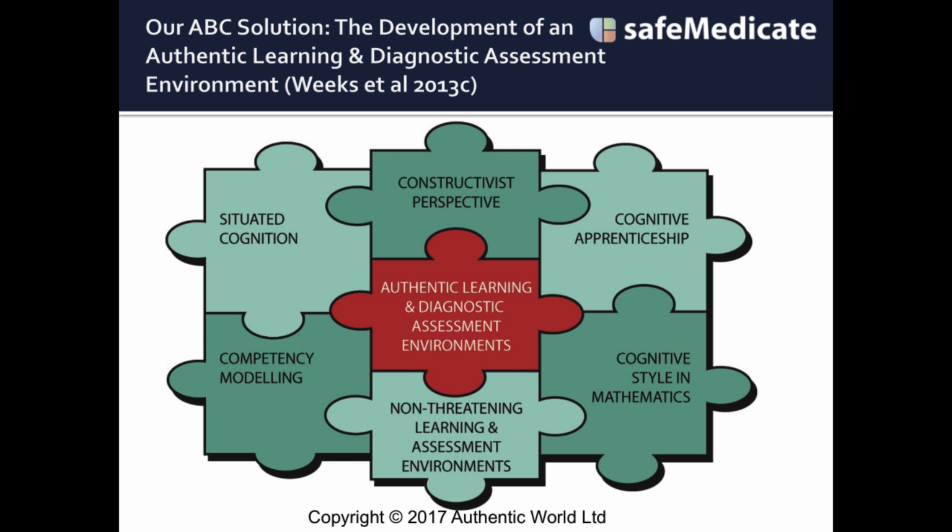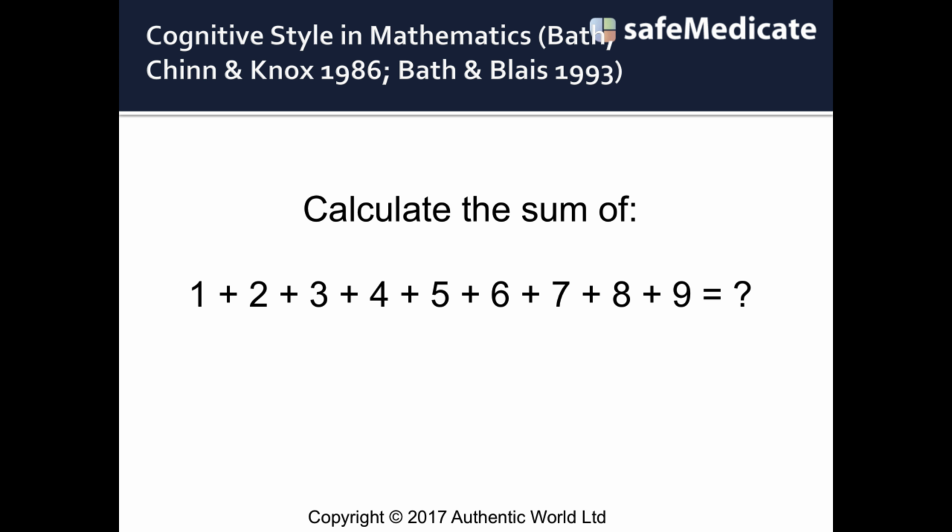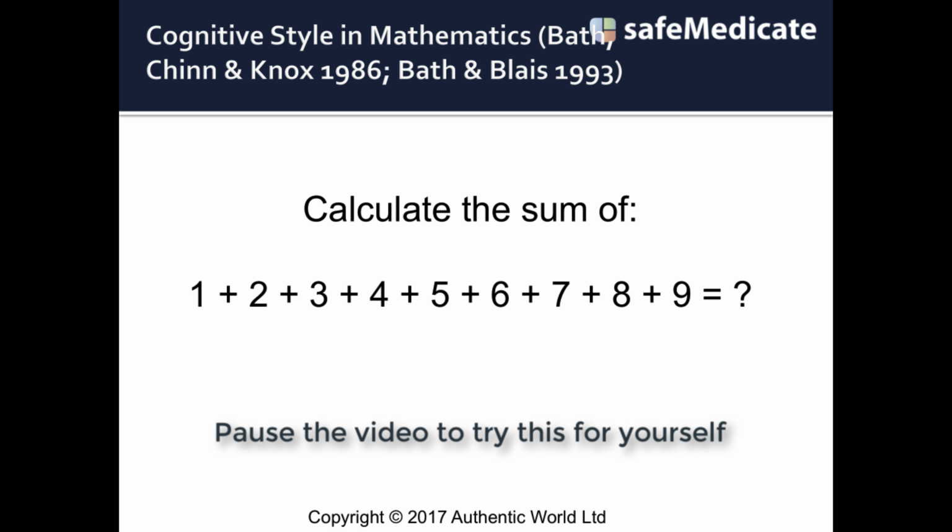Prior to exploring the authentic features of the safeMedicate environment, we will take time out for you to explore and evaluate your own learning style in mathematics and the implications for the teaching and learning of medication dosage calculation skills. The test of cognitive style in mathematics was first described in 1986 by John Barth, Stephen Chin, and Dwight Knox. One example from the test is illustrated here. To get an idea of your cognitive style, take a few minutes to calculate the sum of the numbers on the screen. When you've finished the calculation, we'll explore the next slide and compare your problem-solving approach with those illustrated.